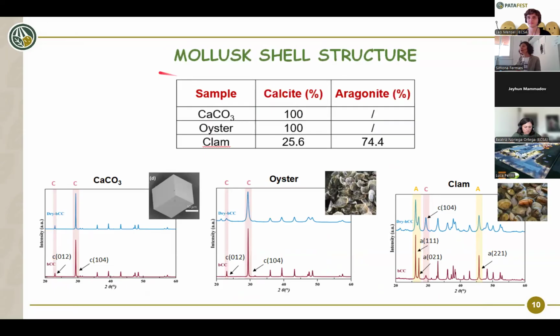If we study by using X-ray the different types of calcium carbonate, for example a crystal of calcium carbonate obtained in the lab or extracted from a quarry, and two types of shells, oyster and clam, we can see that the composition is completely different. The common calcium carbonate is composed of 100% calcite. The same is true for oyster. While clams are composed mainly of the second form of calcium carbonate, aragonite, which is not very stable in environmental conditions but is stable in marine organisms. And we have only a lower percentage of calcite.